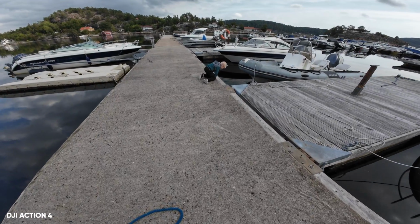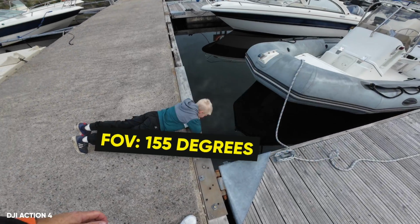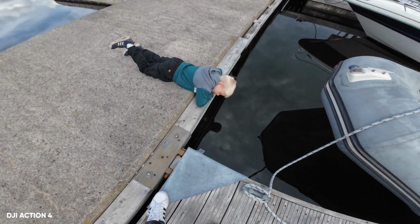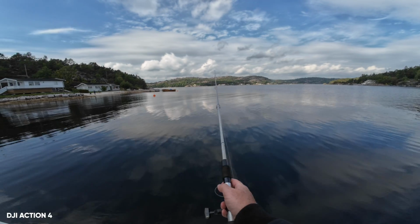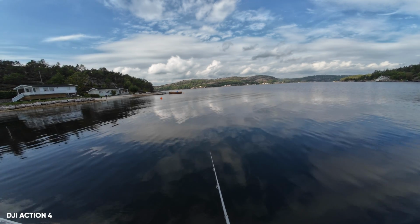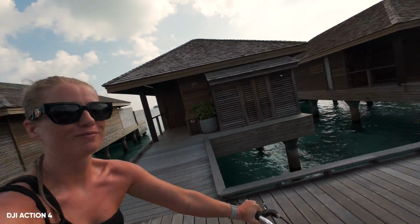Now moving over to the Action 4, even though this is limited to 4K as its highest, so GoPro has higher, Ace Pro has higher, and like I mentioned with the Ace Pro, I never use 8K anyways, and the GoPro with the Max Lens Mod 2 can't even shoot 5.3K. So basically the same resolution is used on all these three cameras.